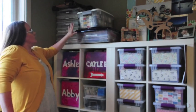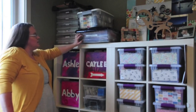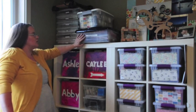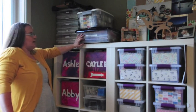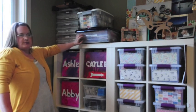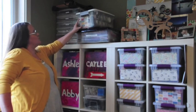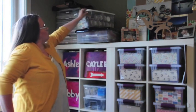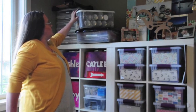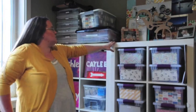In this one I keep more paper, but it's more of the pads, like the scrap paper pads that you get at Michael's and Hobby Lobby and whatnot, that I haven't separated out yet, or smaller notebooks or scraps of paper. I keep them in here. And then in this one I keep my spray paints or extra larger pieces. Buckets of glue I keep in here.